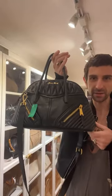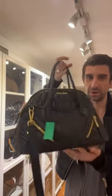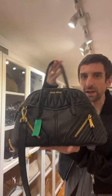I think, did you see the other Miu Miu, though? I think it depends on what you want, but this one is really sort of epic. Gold hardware, it's really cool. So this one is also available.